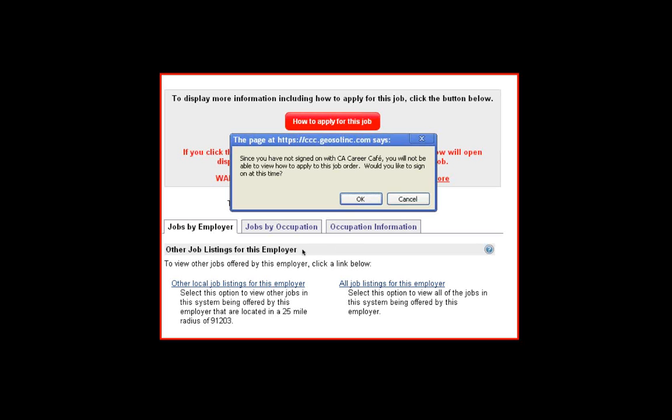And another good feature, once you get this, you'll see over here it says other local job listings for this employer, or you have the option to see all job listings for this employer. So you can see what else is out there. Maybe that position wasn't something you're looking for, or you want to see what other areas this employer has open. You can definitely check that out as well.